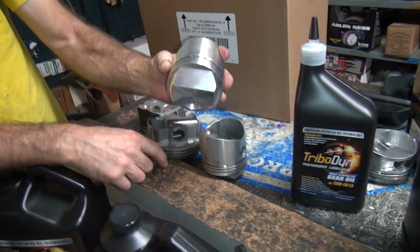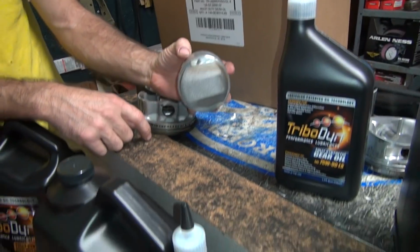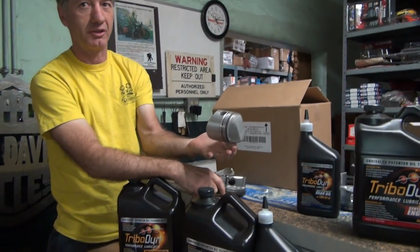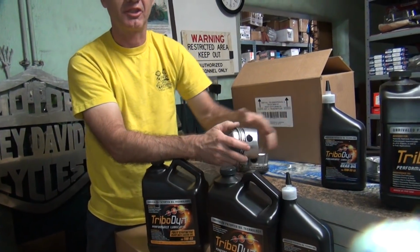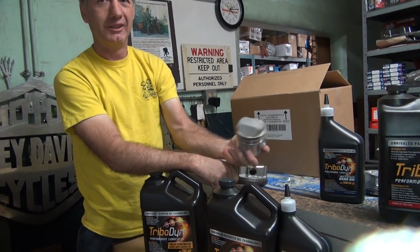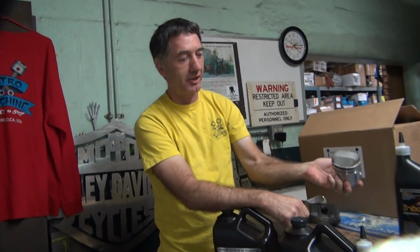This piston right here was stuck in the bike and run. This has one run on it, 1.3 miles on this piston. It was like this when I started, and it looked like this when I was done. I put this piston in the bike the night before. That's one run. So we're hard on parts around here.